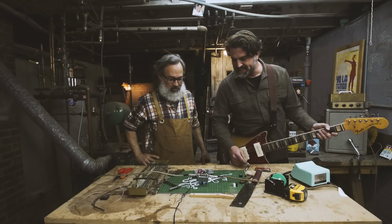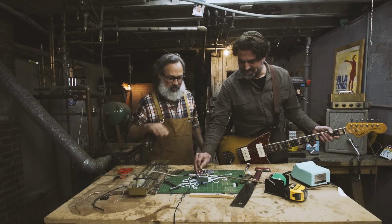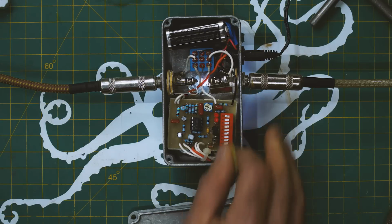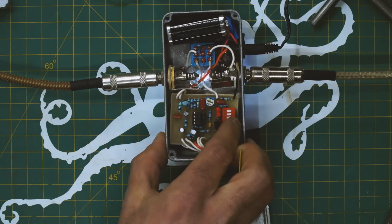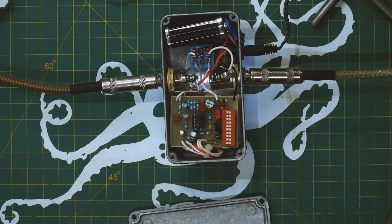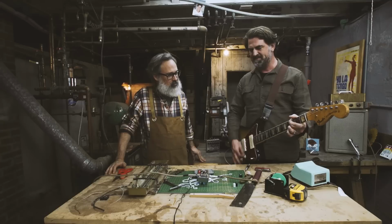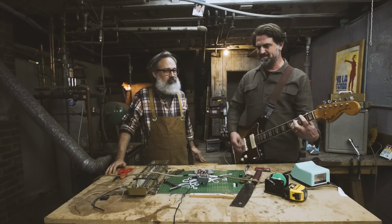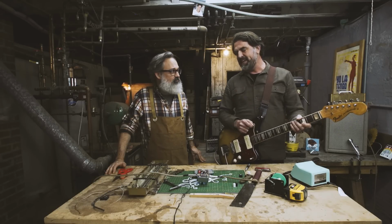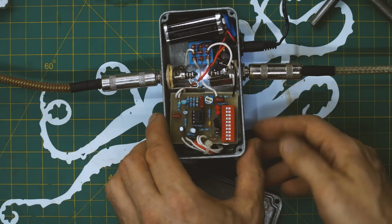Yeah, too many choices. That's why you keep it in the box so they don't have choices. You don't tell anybody that it's in there. What does it sound like if they're all on? Anticlimactic.